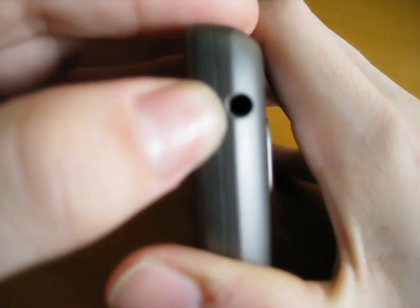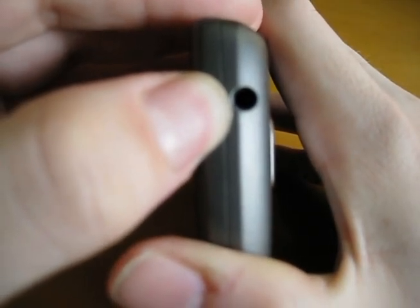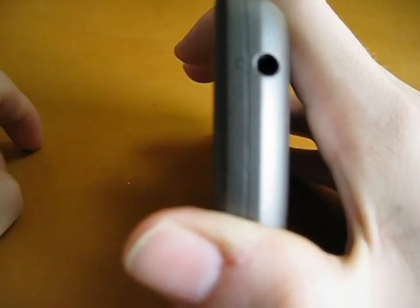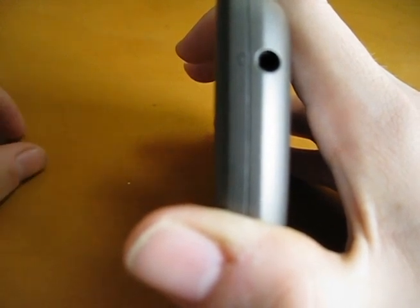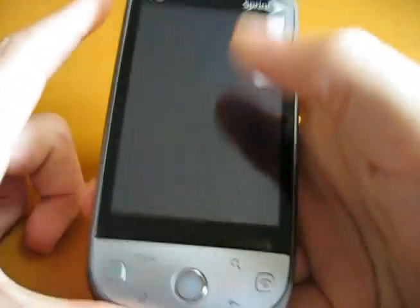One of my biggest gripes about the phone, though, is the 3.5 millimeter headphone jack right here. It has a bug in it. Not quite sure if it's software or not, but it will not detect mono versus stereo really well. There is a tweak that you can find online. It's just a little toggle widget, and that should help you out there.